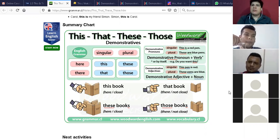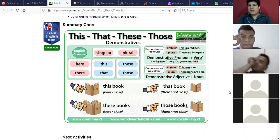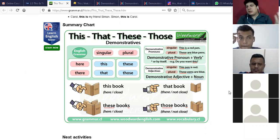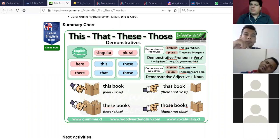So, let's go ahead and work with the chat. Water bill es factura de agua, ¿verdad? La factura del agua, no es que sea de agua, literalmente. So, how do you say esta factura de agua? This water bill. Aquí tenemos water bill. Aquí es factura de agua. That water bill. This water bill.